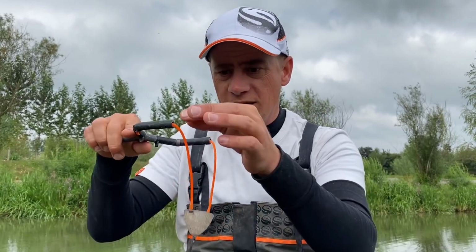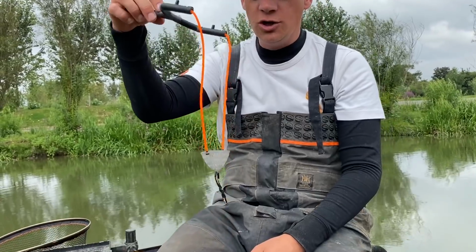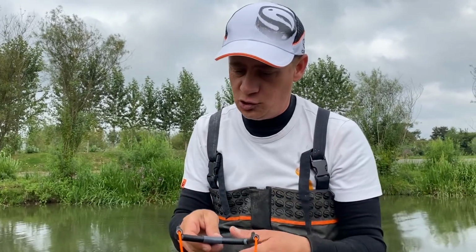Catapult choice is very, very personal. And what's personal is this bit to this bit. The length of elastic. Now, when you buy your catapult, that's how it comes. I like it. And you look at it and you think, whoa, that's long. Now, some people might like it at that long length. Me personally, I like it shorter.